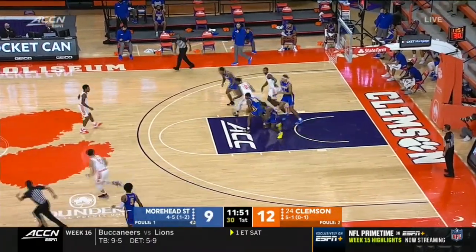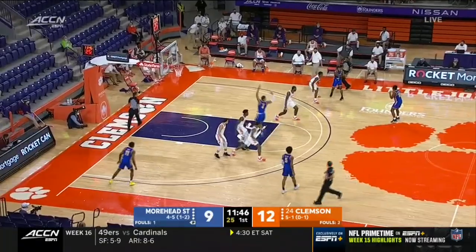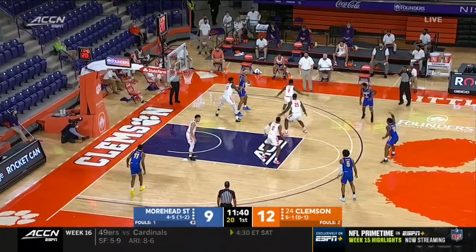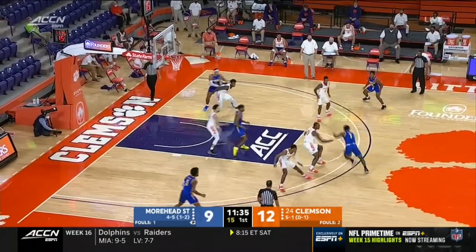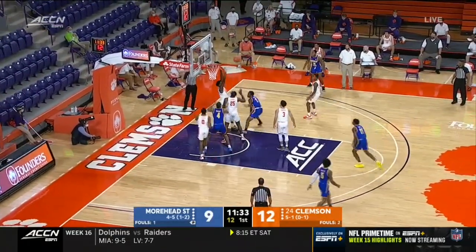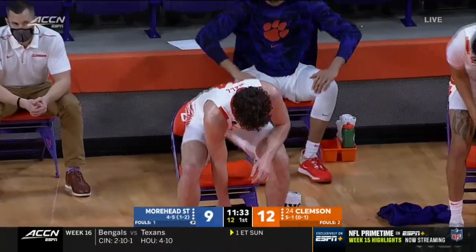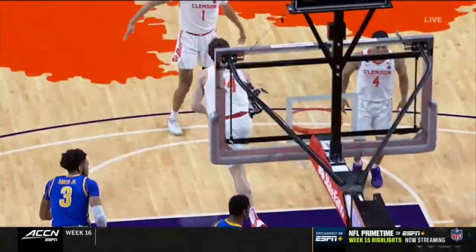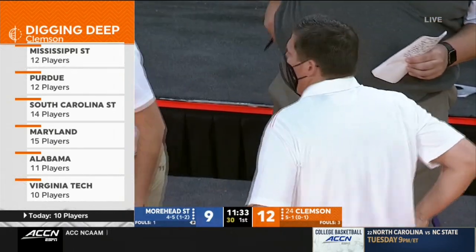Three-pointer by Chase Hunter, no good. Good sign for Morehead State. Broom back in there. Working in the post against Prosper. And drawing the foul is Davon Cooper, the redshirt junior. Clemson attacking the zone. The senior, Jonathan Baer, to the freshman, P.J. Hall. It's a factor on the defensive end, and that's why Clemson is so difficult to play against.